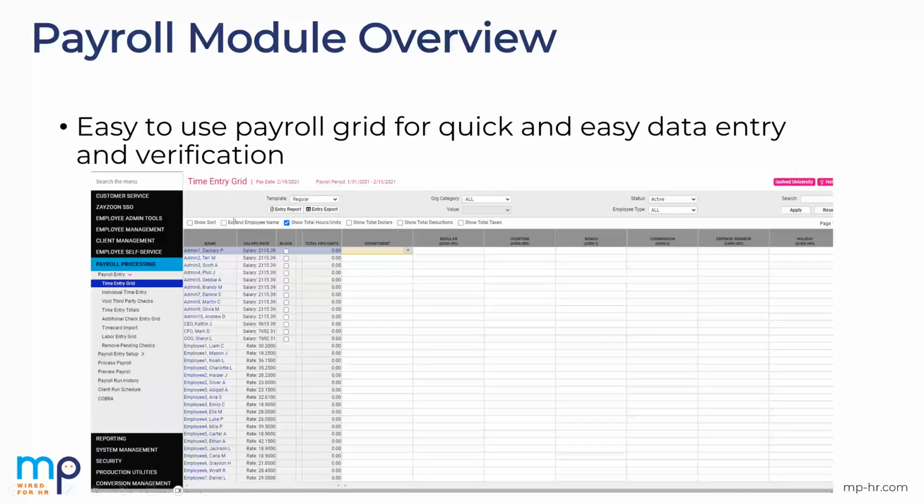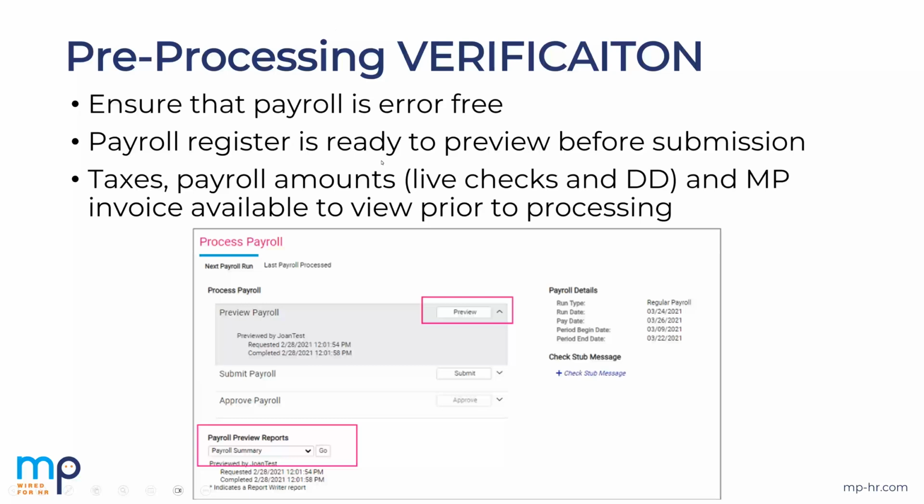When you do get to the point that you want to process the payroll, you have this pre-processing verification tab. You can ensure that payroll is error-free. You'll be able to review the payroll register before submitting it, as well as be able to see those taxes, payroll amounts, so live checks, direct deposit, and the invoice available to view prior to processing.